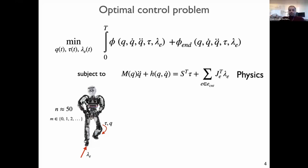The main constraint of this problem is the equations of motion, or the physics of the system, which is highly non-convex. The system is underactuated, which means that not all the joints of the robot are directly actuated by motors or actuators. For instance, the base of the robot is floating in the environment, and it can only be indirectly controlled by the external contact forces. And finally, we have a hybrid system, which means that depending on the configuration of the robot with respect to the environment, the number of contact forces available can vary.